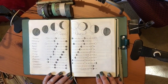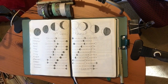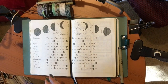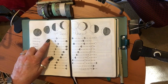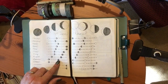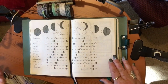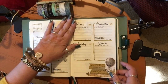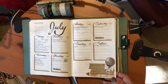Then this is the very center of my book. As most of you know, I am a photographer and I love to take pictures of the moon. And I was having trouble trying to figure out when the full moon was going to be, so I did a moon phases calendar for the whole year. So the empty circles are the full moon and the dark circles are the new moon. But this way I can see at a glance when I need to schedule a trip to take pictures of the moon.